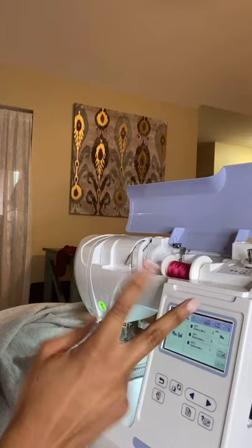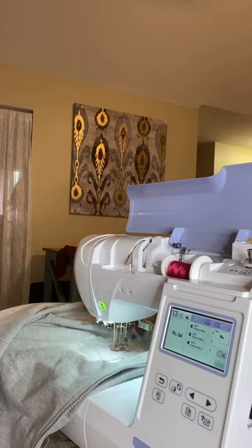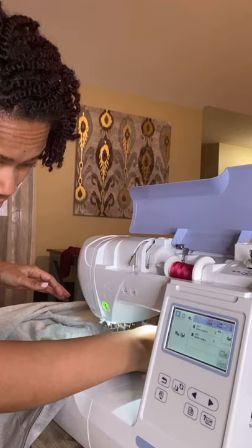So I do use a placement tool called the placement guide. No, the placement helper. And as a matter of fact, while this is stitching, let me go get it and show you. Oh, okay. Well, I gotta hit go again. But watch, y'all know when I walk away from it, everything just goes wrong. So I'm trusting y'all. Watch it.